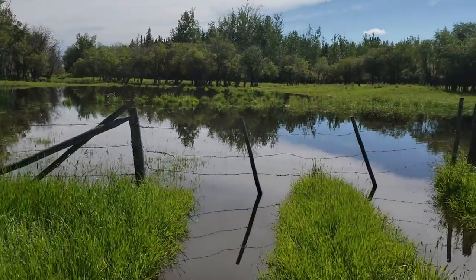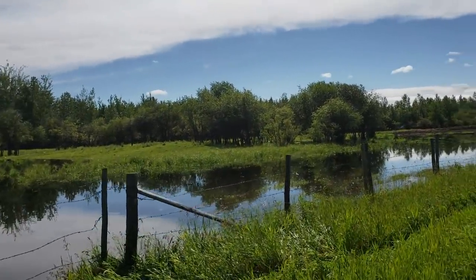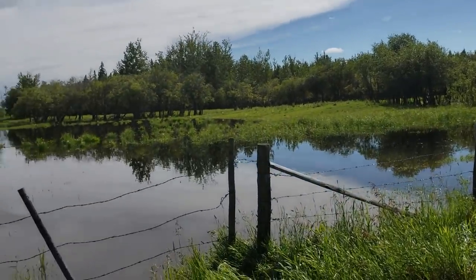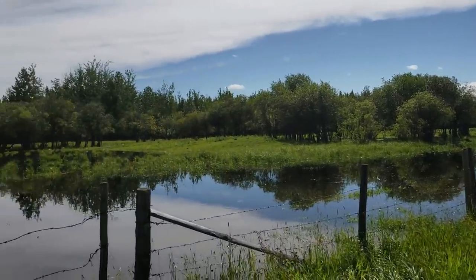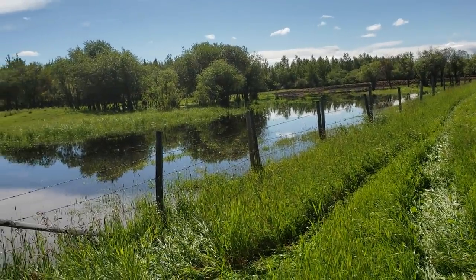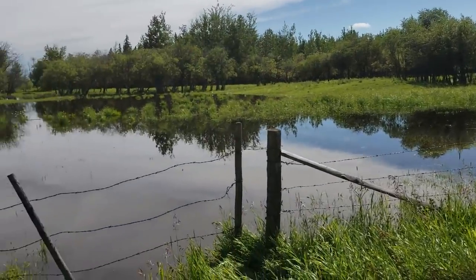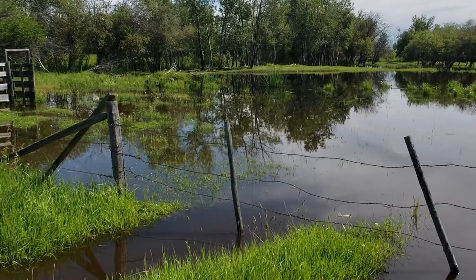Well, I'm at one of my pastures today. This is the pasture that you saw in the previous video, a couple videos back, where I was giving the heifers some salt and they were all lined up by the fence. Well, this is the north end of this pasture and it's underwater. It wasn't this much water 2 days ago when I was here.